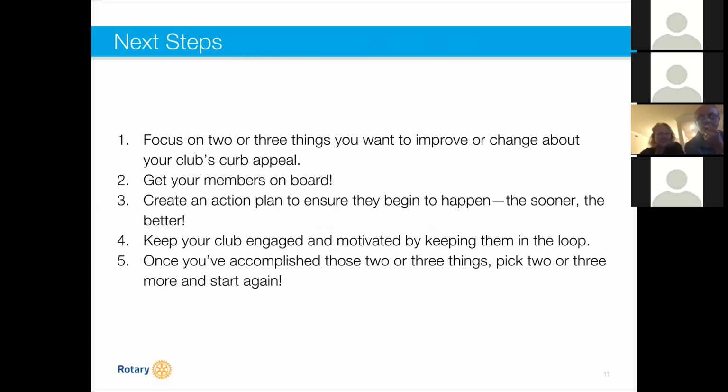So don't just fall to the wayside and think, oh, I'm just fighting this on my own. Get your other members on board and keep them on board by keeping them updated. And then once you've accomplished those 2 or 3 things, go back and pick 2 or 3 more and start again, right? You've made 1 or 2 changes. Maybe they've been big or maybe they've been small, but they are changes. So your club's already going to be a little bit more malleable, a little bit more pliable. So then press on and do the next thing, okay? The next changes.